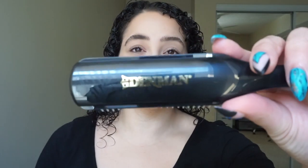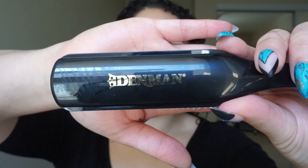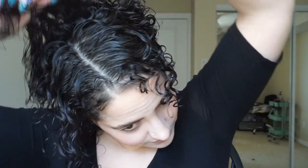Next up, I take my Denman brush. This is what it looks like. This is the 7 row. There's 5, 7, and 9. Okay, and what I'm going to do is I'm going to be careful with your curls. I'm going to take sections and go underneath and pull away.